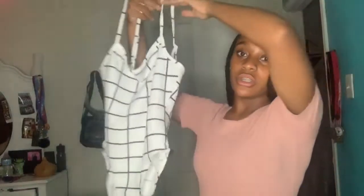It was gonna look really cute. It was just too small. So I'm gonna go back and get a large. And this one, I was trying to make it work. I was trying to see if I could make it fit to where I could show people. But it just didn't work out that way.